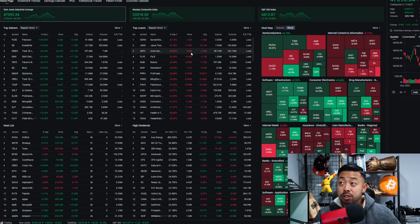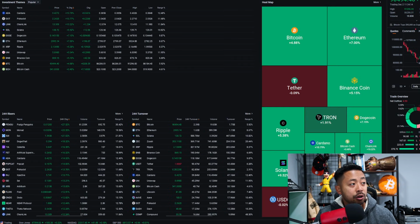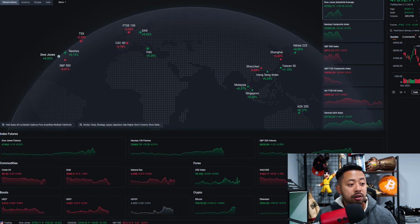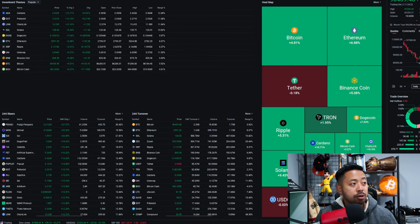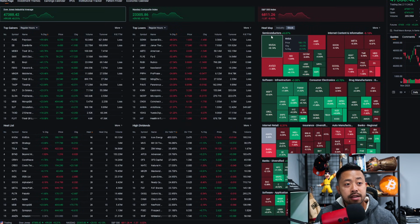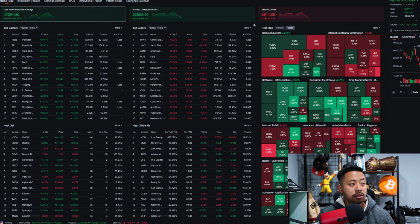Got the markets, which I think is really cool, is the heat map. See the Dow Jones, NASDAQ, S&P. You could go to crypto as well, stocks, ETFs, a full overview of all the markets. You can do even more, all the other countries as well, which I really like. And then you could also go into specific stocks, semiconductors, internet content, software, consumer, or you can just do industry and just see where they're at. But I personally like to go to stocks.